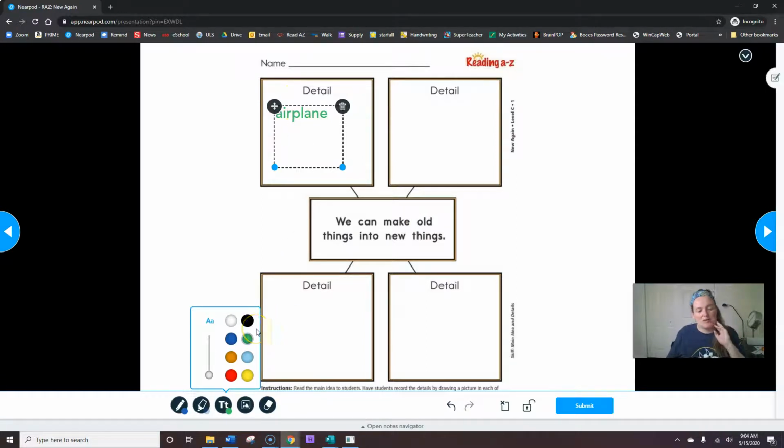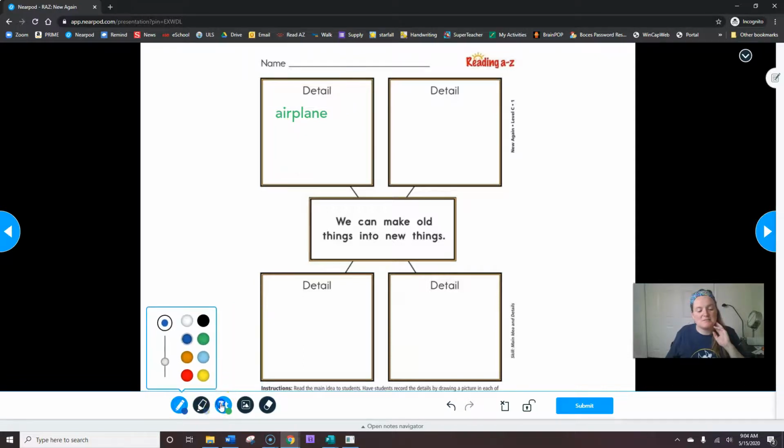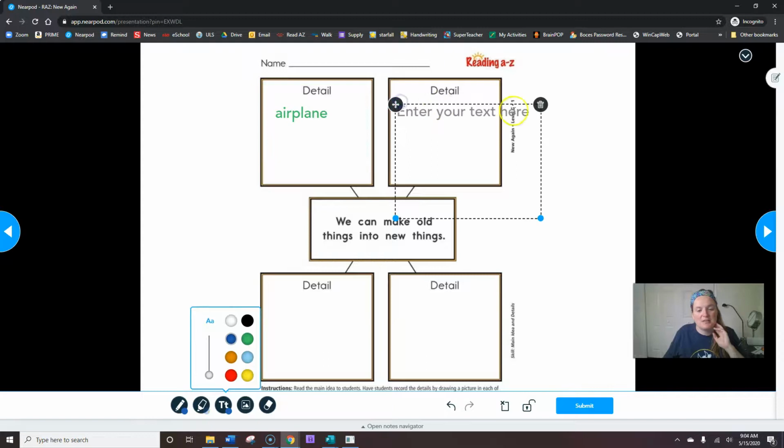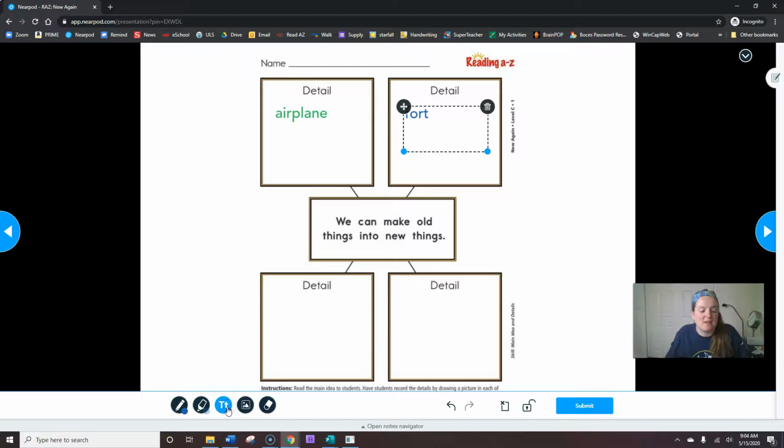Now, do you remember what the girls turned the cardboard box into? They made it into a fort. So we can write fort. You can write it with the text, or you can have someone help you type it. Fort. So I'll do the last two texts so you can see.